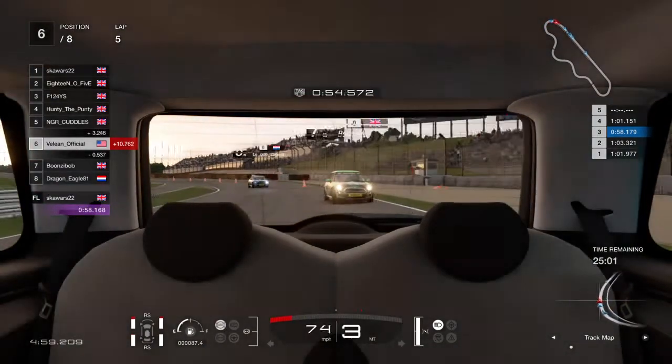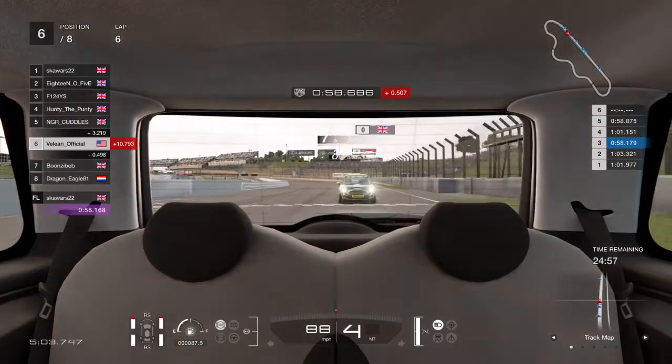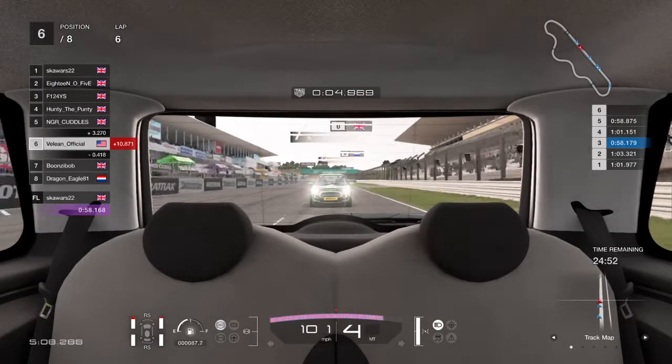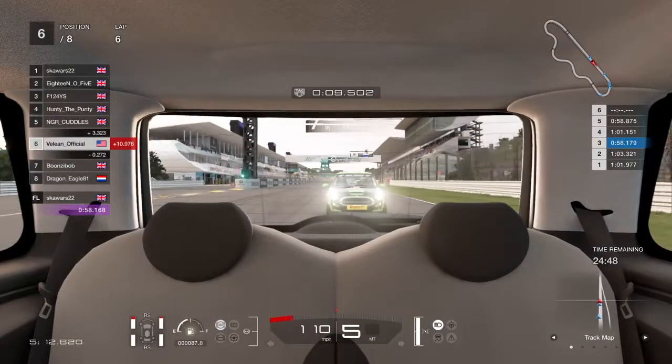So you can see Boone's Eye Bob pretty close to him there, just half a second back. That gap will come down as they come down this start-finish straight. You can see him slowly closing in, not close enough for a move on this lap by the look of it.